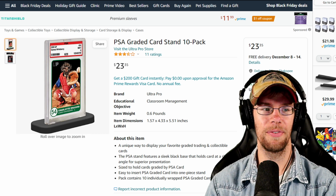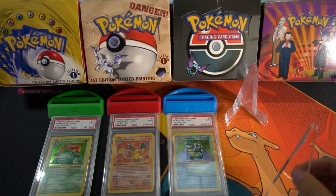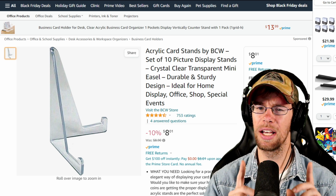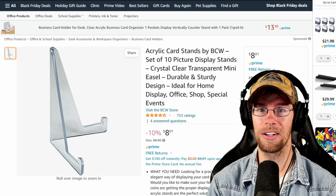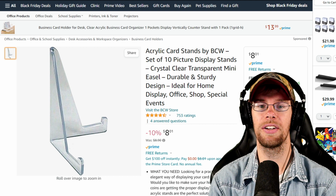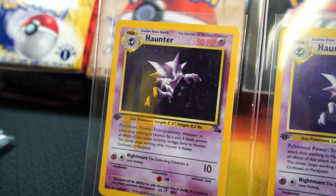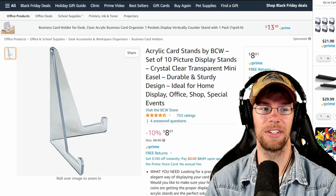Rather, on the channel, I've often recommended these acrylic easel style stands, which I think are a much better value. Now, obviously at $8 for a 10-pack, there's a lot of cost savings there, but I also find them more versatile. Not only can they accommodate PSA graded cards, but they can do CGC or other grading companies. You could even take cards that are raw, sealed in perhaps a card saver or a top loader, and display those if you wanted to go that route. So much better value in my mind with these easel style stands.